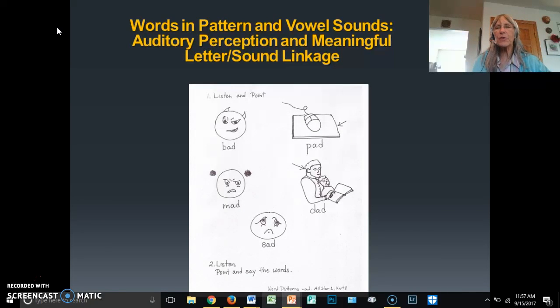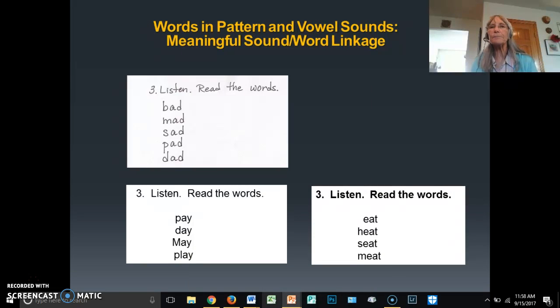Now, Connie was the low-tech gal, and she drew most of her pictures, either tracing them or just doing them freehand. She found in her unit on health the word bad, and she found the word sad. Oh, that's too bad. And somebody was sad. So she selected 3 other words with that same pattern: pad, like mouse pad, dad, and the word mad. This is a simple activity. Listen, point, and say the words. Point to bad, say bad. Notice it's very scaffolded with pictures, and it's a very simple activity.